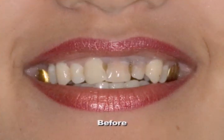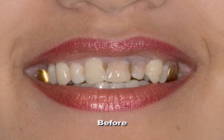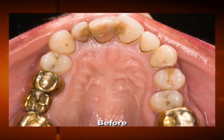On this patient, we're going to do a full maxillary arch of clinical zirconia, or CZ, individual crowns. And as we take a closer look at the patient's mouth, you can see that we have multiple aesthetic issues going on here. This patient is from Eastern Europe, and that's where those kind of gold temporaries were placed, those featureless kind of crowns you can see in the back.